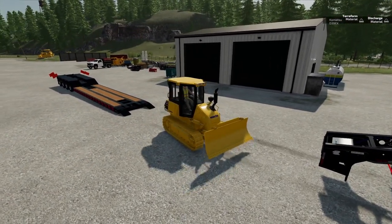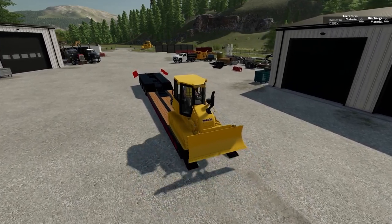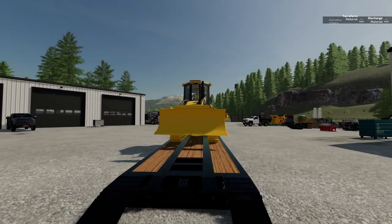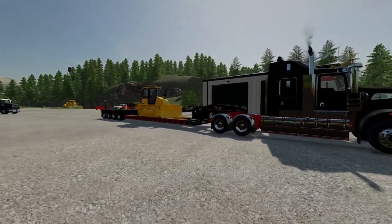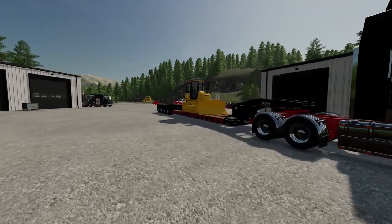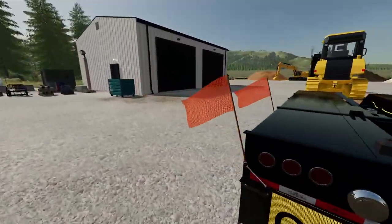Alright, we'll whack this on. A little dose of this. Picked it up second hand, pretty cheap. Not really an oversized load, but hey. She's a little weapon. Alright, that's all loaded up, ready to go. The trailer's a little bit overkill for this thing, but hey. We might be able to bring one of the machines back.